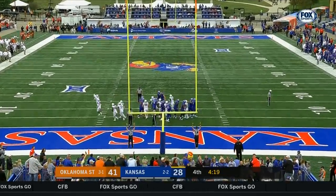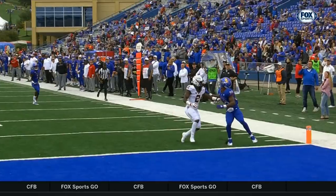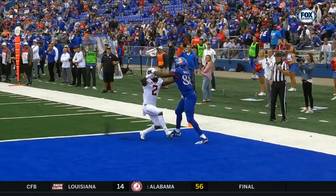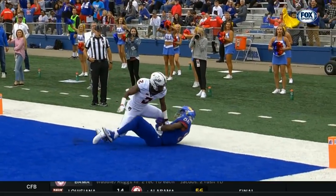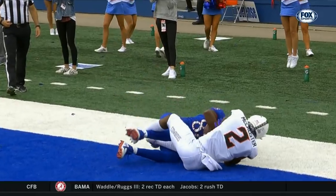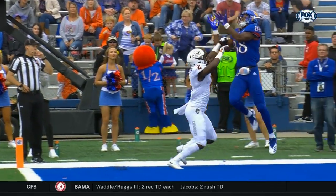Gabriel Ruiz, extra point, 4:19 left. Jeremiah Booker now has 3 touchdown receptions this year. Nice concentration by Booker. Going up, really judging the ball well coming down. They caught Oklahoma State in a max blitz that time, so they had 1-on-1 on the outside.